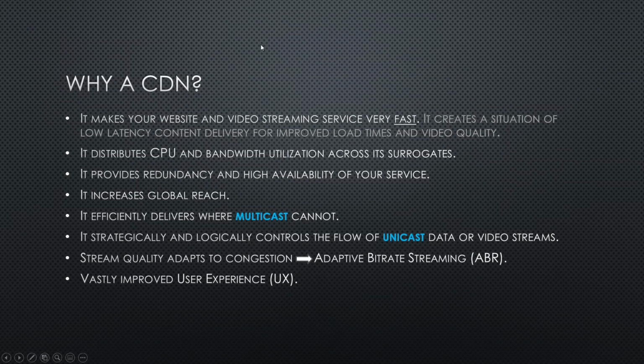Okay, so why CDN? We've already answered that question, at least partly. It makes your website and your video streaming service very fast, relatively speaking to having just a server farm located across the globe. You're going to get much higher response and lower latency. And as I said right here, it creates a situation of low latency content delivery for improved load times and video quality. It also distributes CPU and bandwidth utilization across its surrogates.